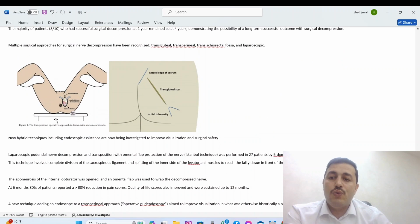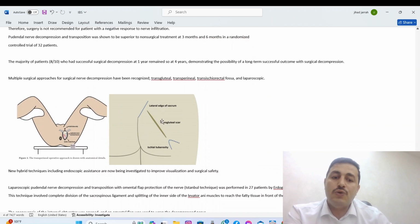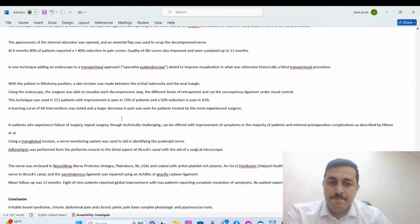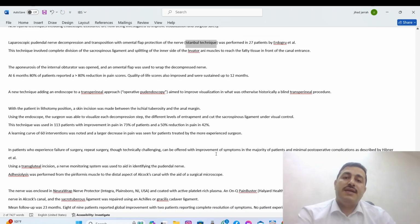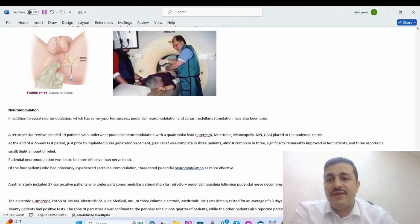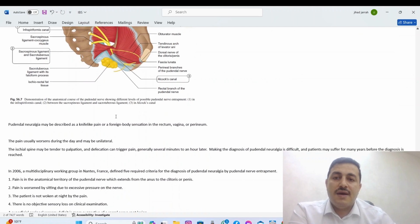For the operative approach, we can approach the pudendal nerve either transperineal or transgluteal. We have the Istanbul approach, which is the laparoscopic approach over here. We have also the laparoscopic approach. This is the Istanbul technique for the pudendal nerve. Surgically, what we do is release the compression on the pudendal nerve, which is most commonly in the Alcock canal or the infrapiriformis canal. We release this compression.